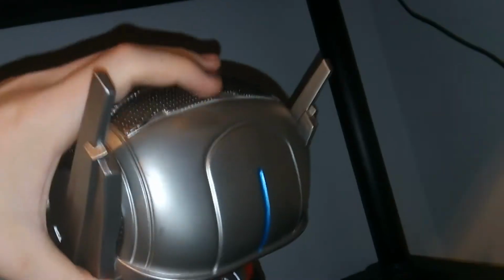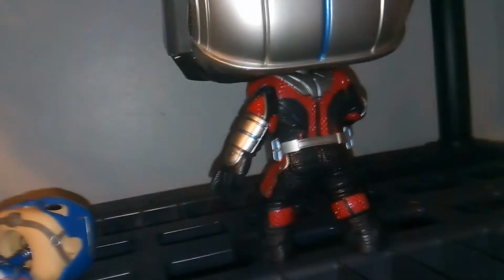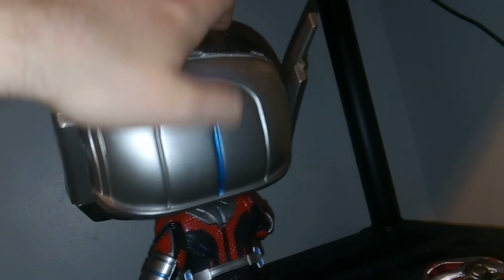It's actually incredibly heavy. I don't want it to fall down while I'm doing this. It's not incredibly heavy, but it is pretty heavy, but it's got nice texture. Like this one, you can really see the texture on it. I'd say this is probably one of the most detailed Funko Pops I have currently. I like the blue, how it goes up here. I think this is nice, and again, on the original Ant-Man, and I will show that, it was a red line to indicate that, so I think that's pretty cool.